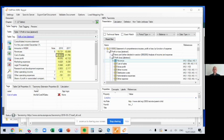I'm clicked into this cell here. In the bottom left-hand side, in this pane here, we see cost of sales. It gives you the full name of it, which is the IFRS full cost of sales, and then gives you some other information about sign logic, which is to do with the way that the calculations are performed. And over here on the right-hand side, you have fuller information with regards to the properties.